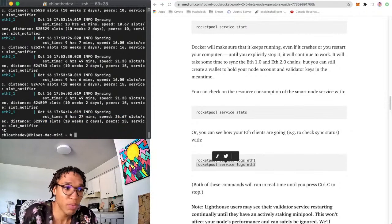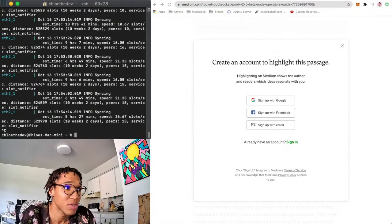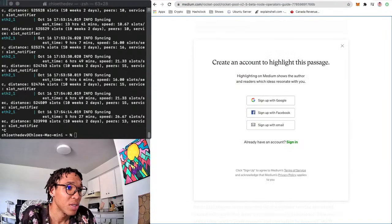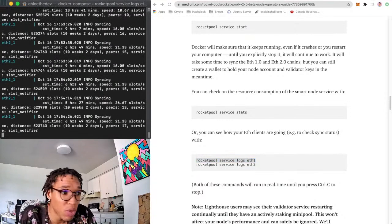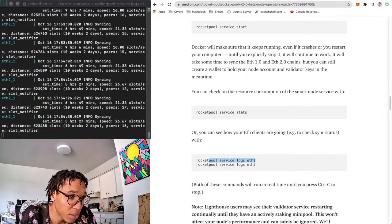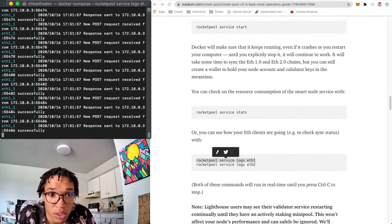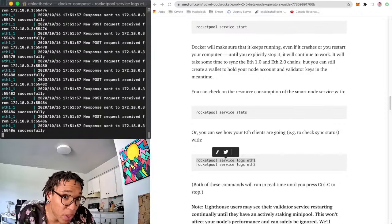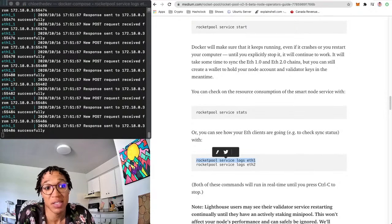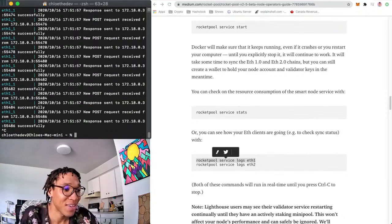Let's go back to the other one. I want my ETH1 stuff to be that. Oh gosh, leave me alone. What happened? No, I don't want to. Oh, this is the wrong log again. This is the ETH2 log. Sorry. Let's look at the ETH1 logs. Maybe it's done. I assume it wouldn't be done if this is the Geth node. Both of these commands will run until you press Control C to stop. No, not Control C. I don't have a Mac keyboard, but you do have to press Command to exit them.